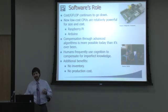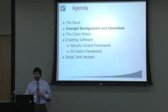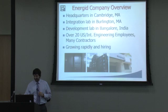There are additional benefits in that you don't have to have inventory with software, and there are no incremental production costs. So that's a little bit of motivation.